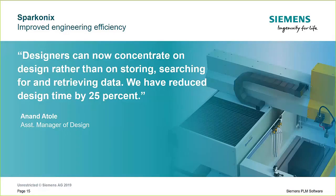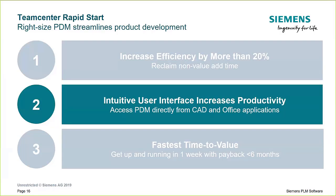So here's an example where our customer SparkNix benefited from improved search capabilities offered via Teamcenter Rapid Start. Designers can now concentrate on design rather than on storing, searching for, and retrieving data. We have reduced our design time by 25%. You've seen how easy it is to use the powerful search capabilities of Teamcenter Rapid Start.